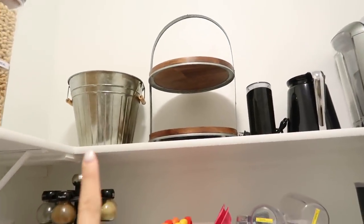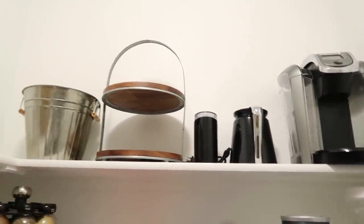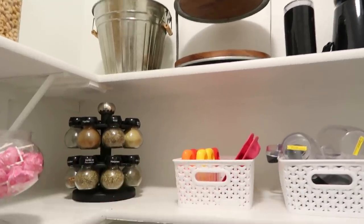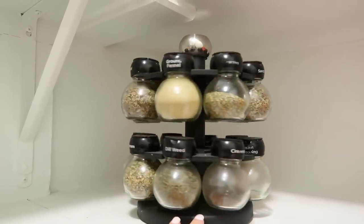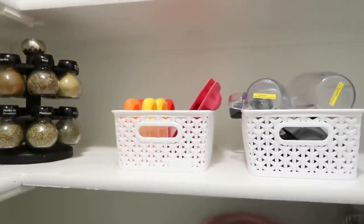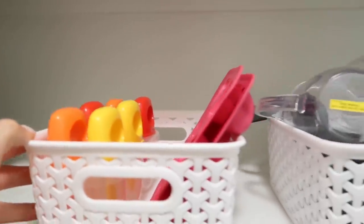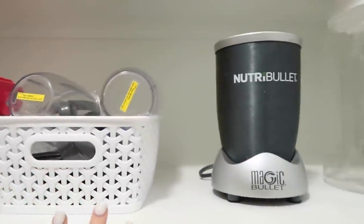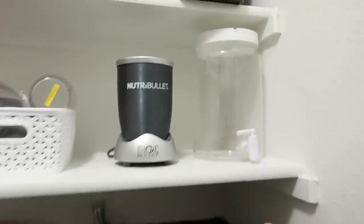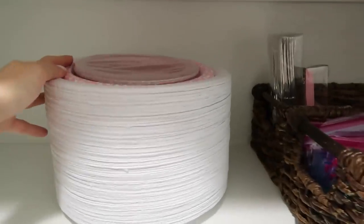I just have all of the things that don't really have a home. We have our Keurig up there, some stuff I used for Bailey's birthday party that we don't use on an everyday basis. I have a spice rack right here, but most of the spices we use on an everyday basis are above our oven. I have some popsicle holders and some ice cube holders in there. Stuff for our Nutribullet in that little container, our Nutribullet, and then just other things that we don't use every day. I have some extra paper plates right here.